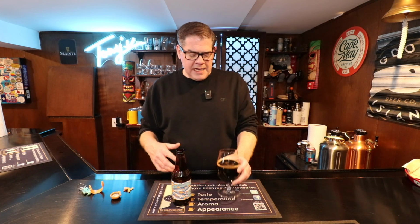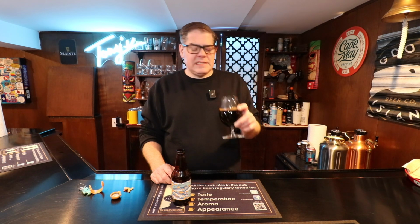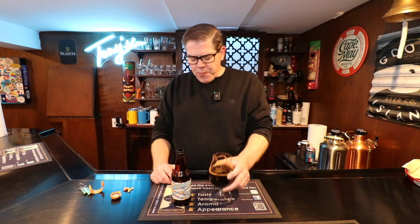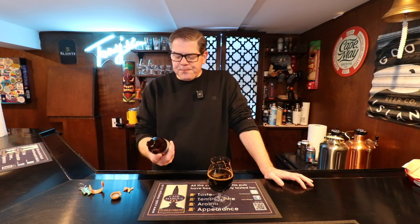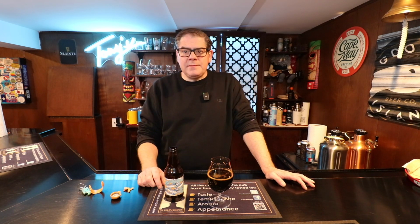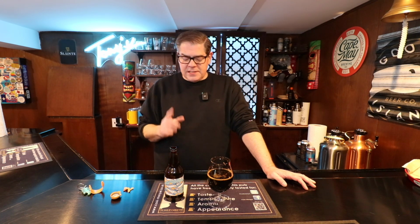Now I'm starting to get some of that burn in my throat and stomach, but it's not an overwhelming burn, and it's more of a warming than a burn. So, I mean, I have to tell you, this is one of the easiest drinking high ABV stouts I've had. Yeah, I have to say, would I buy this again? If I was in the Dallas area, I would stock up on this. This is very, very good.